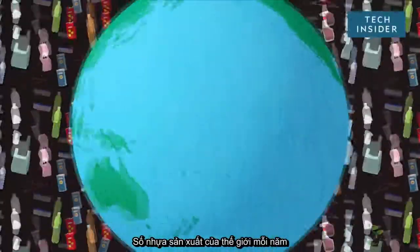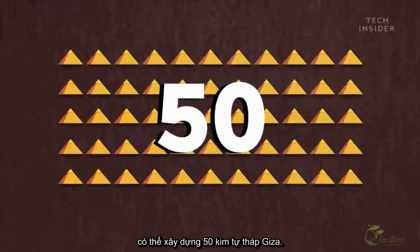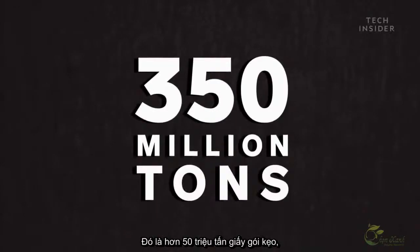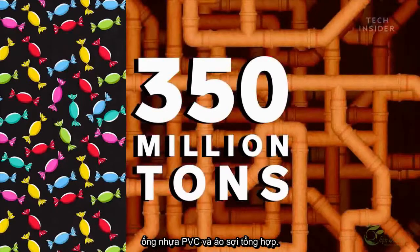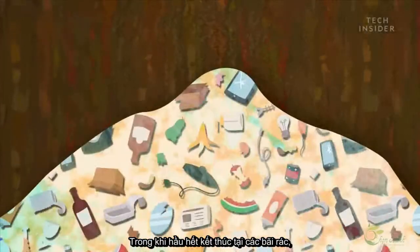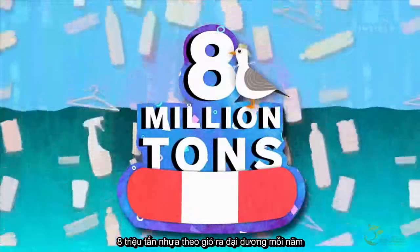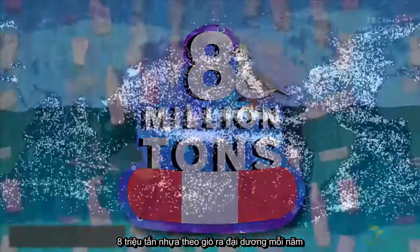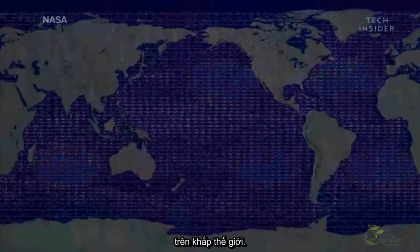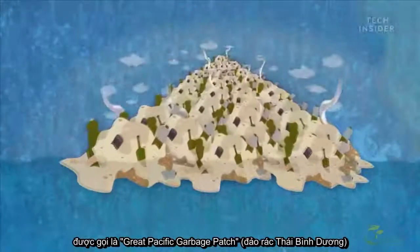The world produces enough plastic each year to build 50 pyramids of Giza. That's over 350 million tons of candy wrappers, PVC pipes, and synthetic t-shirts. While most of it ends up in landfills, 8 million tons of plastic winds up in our oceans each year, where most of it finds its way into massive garbage patches around the world. And the biggest of them all is called the Great Pacific Garbage Patch.